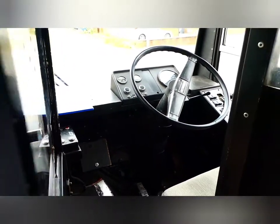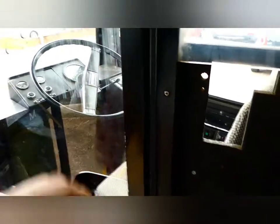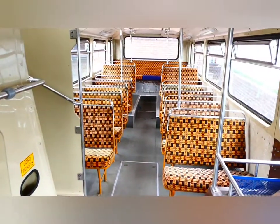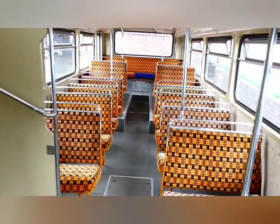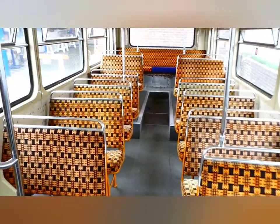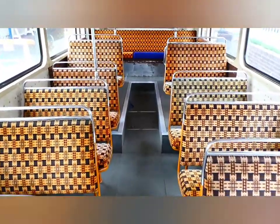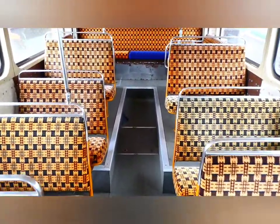Okay, let's show you the lower deck. Just going to close that. If you get a chance, guys, Aston Manor, Aldridge Transport Museum. Really nice, polite staff, very helpful. Well worth a visit.